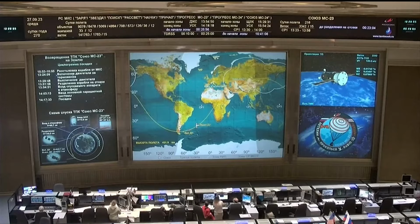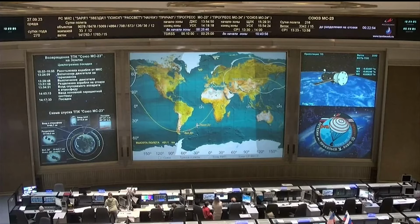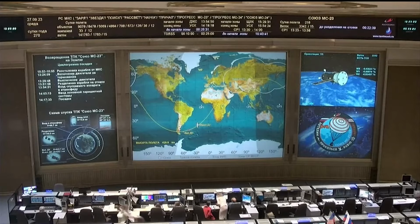And the deorbit burn is complete and perfectly normal. A 4 minute, 39-second braking maneuver. The Soyuz now is on its way home with Frank Rubio, Sergei Prokopyev, and Dmitry Petelin on board. Their journey coming to an end. Touchdown scheduled about 48 minutes from now.